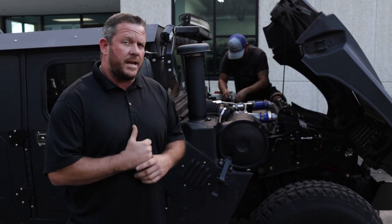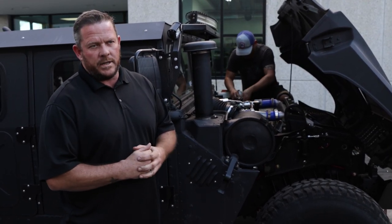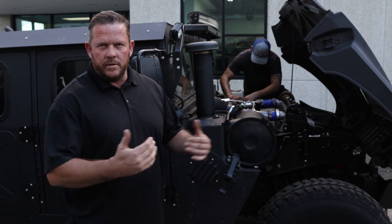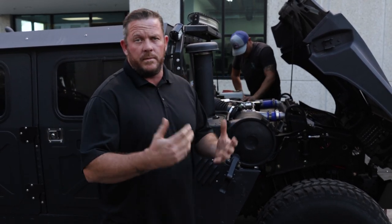I'm going to be stepping in this tonight for the first of many drive cycles and break-in miles, so I'm looking forward to that. Again, as you may know, I have a Humvee and I really enjoyed this platform, so I'm looking forward to seeing how this would be and what I could eventually maybe turn mine into.